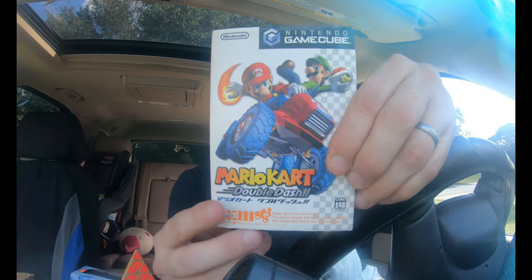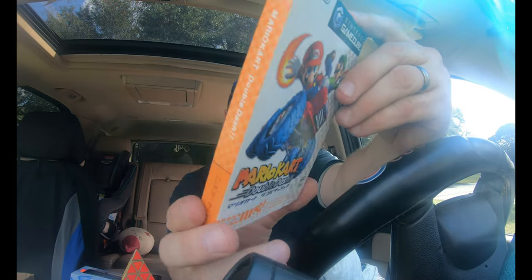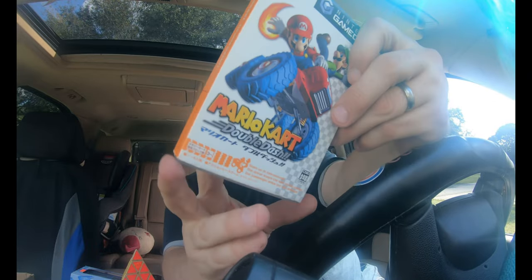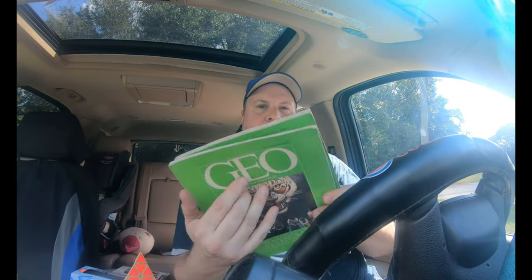The last thing I grabbed, well, the last two things I grabbed was this right here. This Nintendo GameCube Japanese Super Mario Kart game. And that's Mario Dash. So I got that. And like I said, the last thing that I didn't know anything about was this right here, Geo.